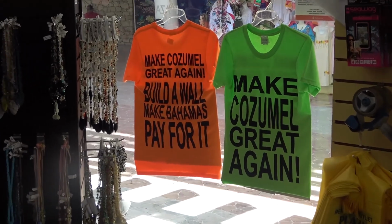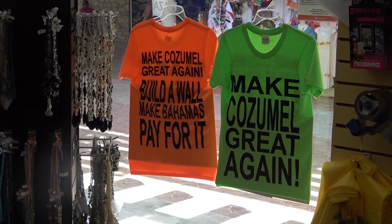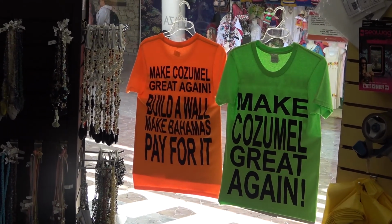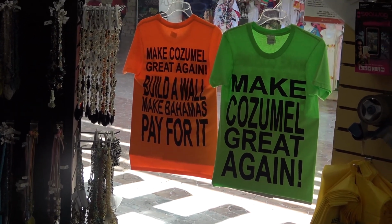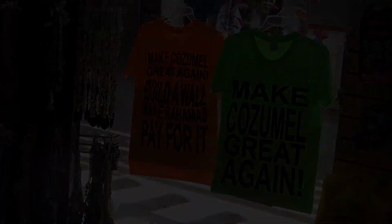So we've run into several anti-Trumpers down here in Cozumel, which is funny because this is basically as far away from the border as you can get. We just saw this and it's totally cracking me up.